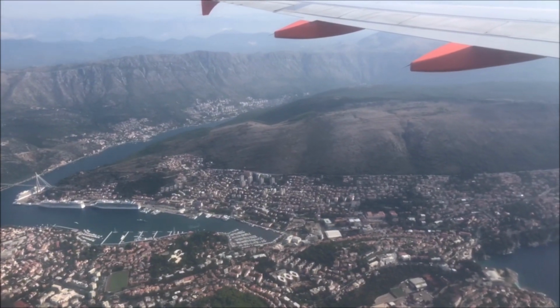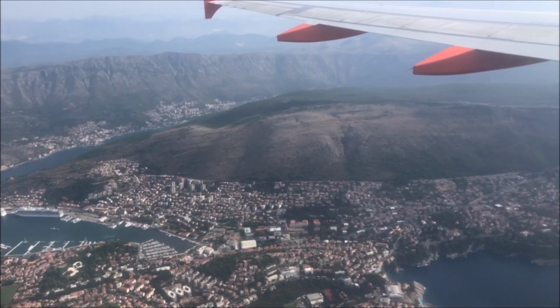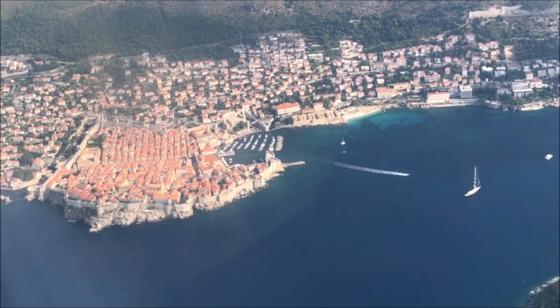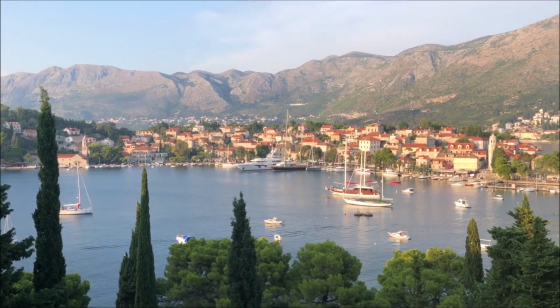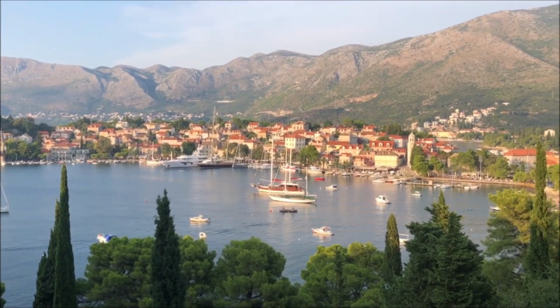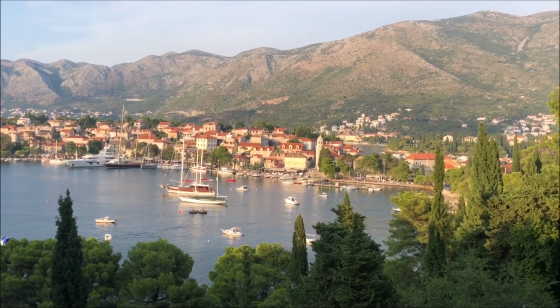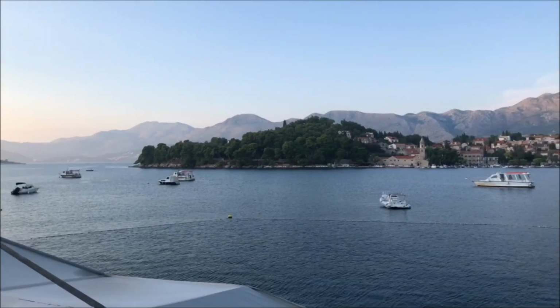from high above. And then we were actually so lucky that when we flew into Dubrovnik airport, we flew over Dubrovnik, so you can see King's Landing right there, and it was so beautiful. And then we arrived in Cavtat. It's spelled C-A-V-T-A-T, it's pronounced Cavtat, and the bay in which it was located was absolutely beautiful.